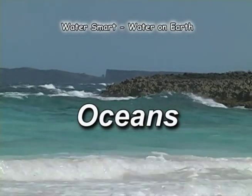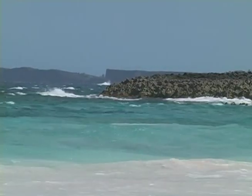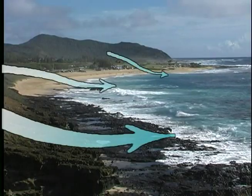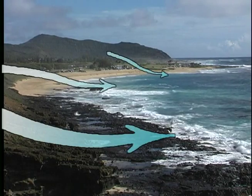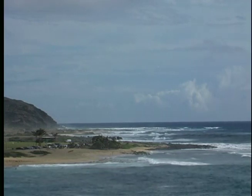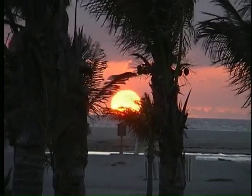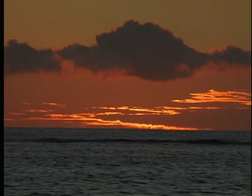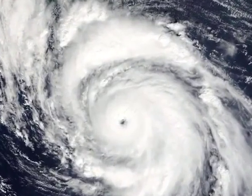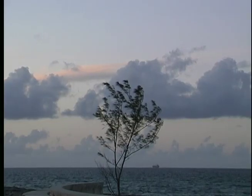Oceans hold most of the world's water. They are large, deep storage areas filled with salt water. Water from land drains and flows into the oceans, where it can be stored for thousands of years. Not only do oceans give us seafood and pretty beaches, but they help to control weather and climate. Oceans provide water for clouds, precipitation, and huge storms like hurricanes.